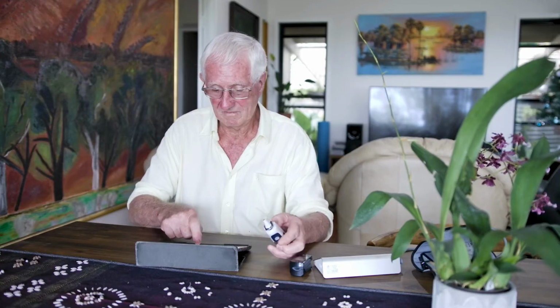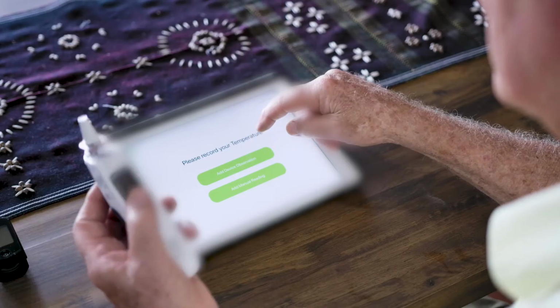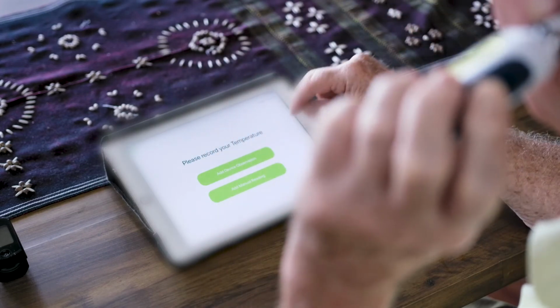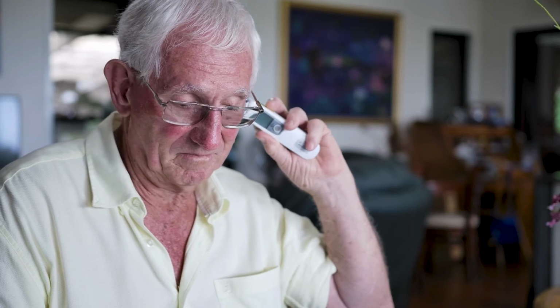Well, it's pretty straightforward. I was able to just open up my app and log onto the hospital and record my data, and it just automatically was transferred to the hospital via the app. And it gave you comfort that you were in contact with the doctor every day. I think it's far better than spending time in hospital when you don't need to be there.